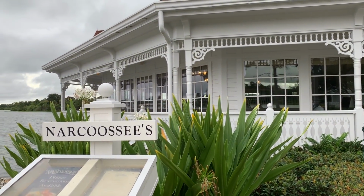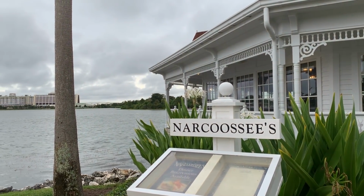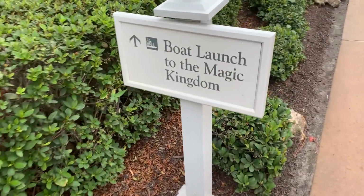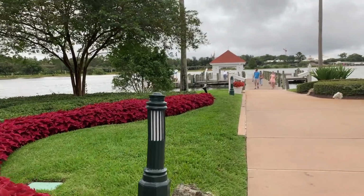Because it's on the lake, it's got this amazing wraparound porch, and it's an amazing view of the fireworks. They pipe the music in, it's a lot of fun, so if you time it right, you can have an amazing view of the fireworks here at Narcoossee's and a signature meal. So it doesn't get much better than that.